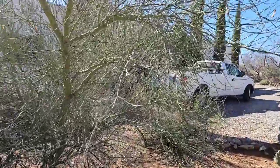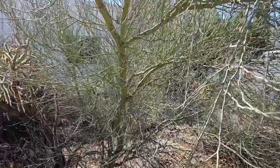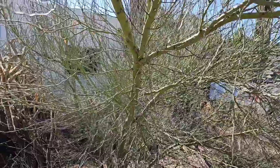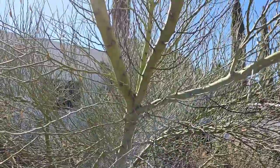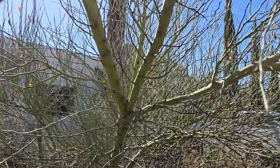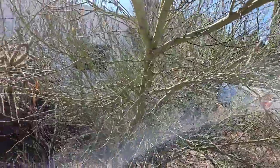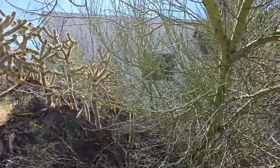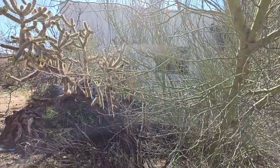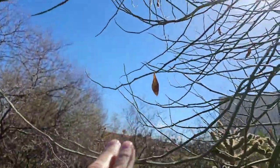This is our one Palo Verde tree. Now, we might have a baby around here somewhere, but this is our Palo Verde tree. See the bark? It's green. Isn't that neat? Are there any seed pods left on it? Yes. There are a couple from last year. We can't eat the ones that are still on it, but it'll produce new ones this year.